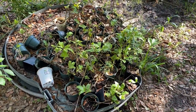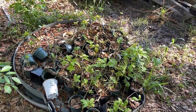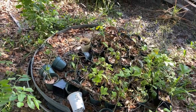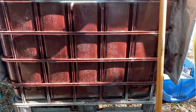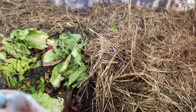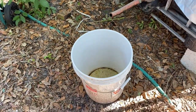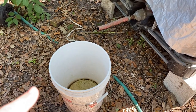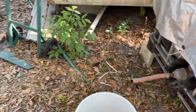Here's more passion fruit that we saved from clippings that we'll be planting in different areas around trees and stuff in the yard. All right, Donald's worm bin. He spray painted the outside to help with light. And the worms are doing great. They've actually broken down a lot of the food, and Donald's used this bucket. He got 15 gallons of worm castings and dumped it on our plants.